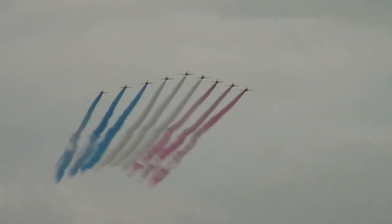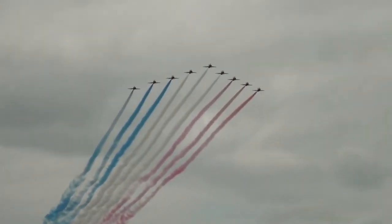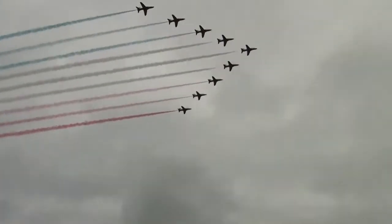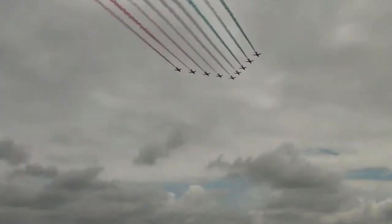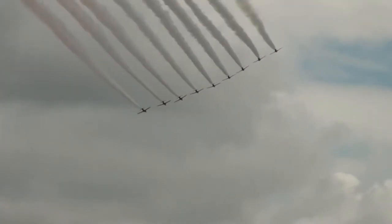As you now welcome the Royal Air Force Aerobatic Team for 2015. It's the Red Arrows! Hold in the place. Now, tight.